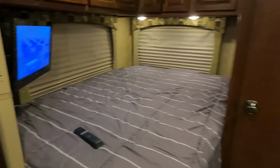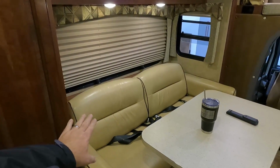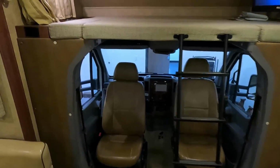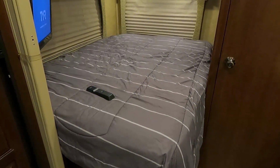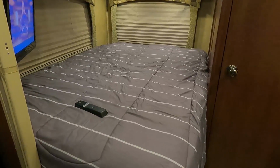Privacy curtain to close off the bedroom area. Now this has seat belts for 5 people, 3 on the sofa, which turns into a big bed, and 2 in the front. That's 5 seat belt positions. You have the cab over bunk bed up here, which could sleep 2 people potentially. So hypothetically it could sleep 2, 3, 4, 5, maybe 6 people, depending on how cozy you like to get. So there is possibility to sleep up to 6 people in here.